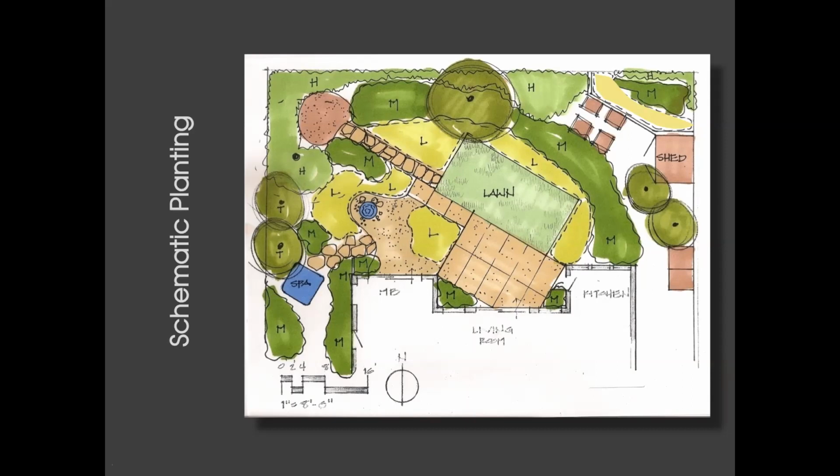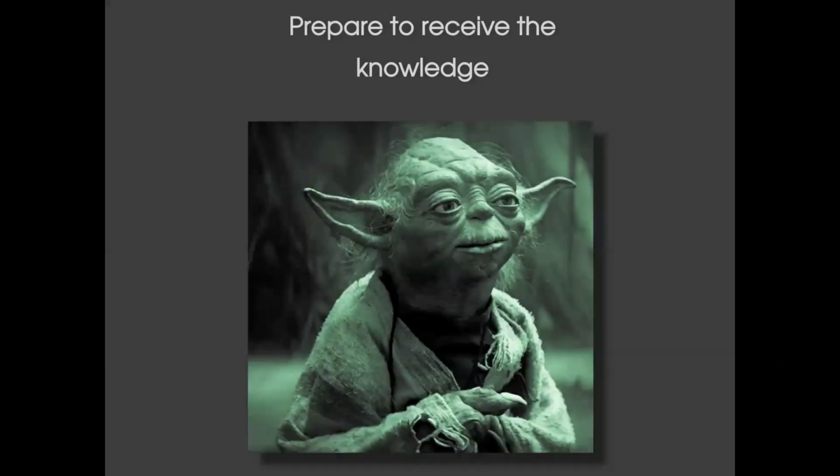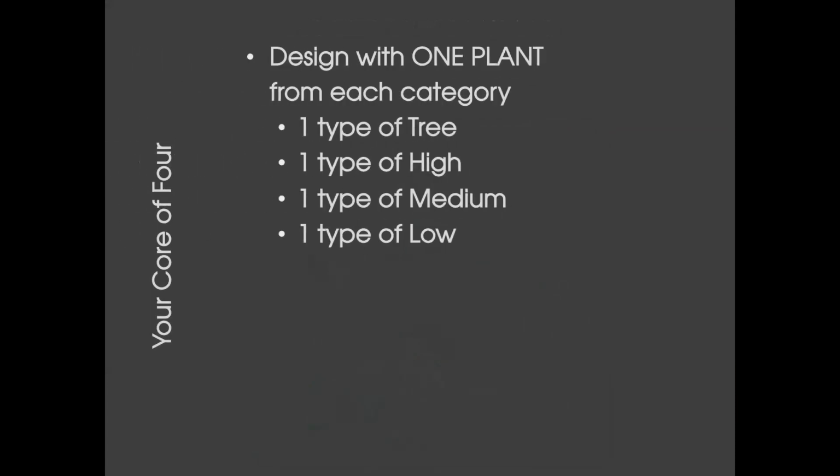Now stick with me because this is where we go. Absorb the knowledge. Thank you, Yoda. I call it the core of 4 because it's catchy and it'll work for an infomercial. But here's the basic idea.